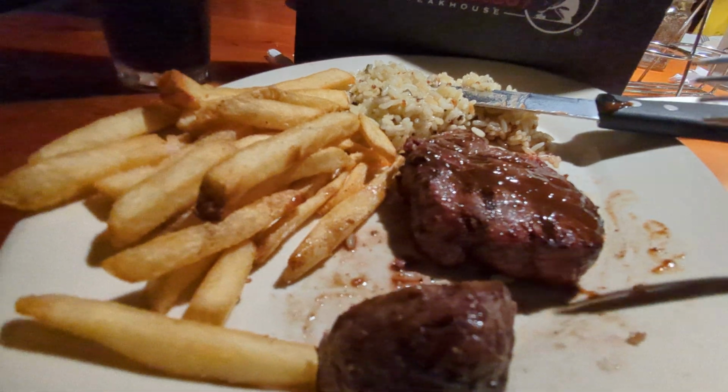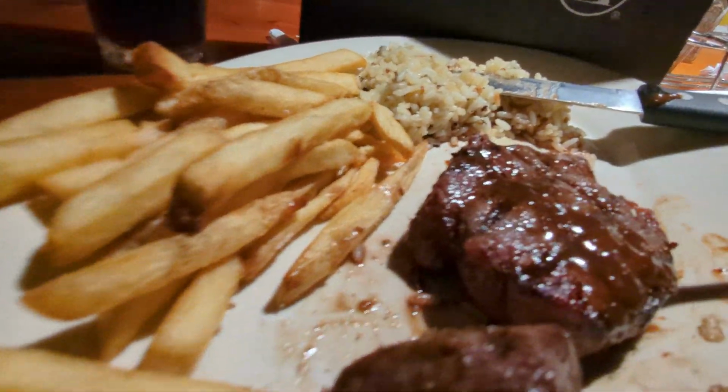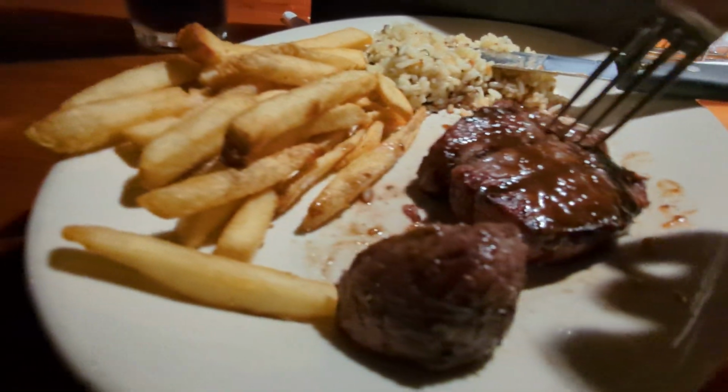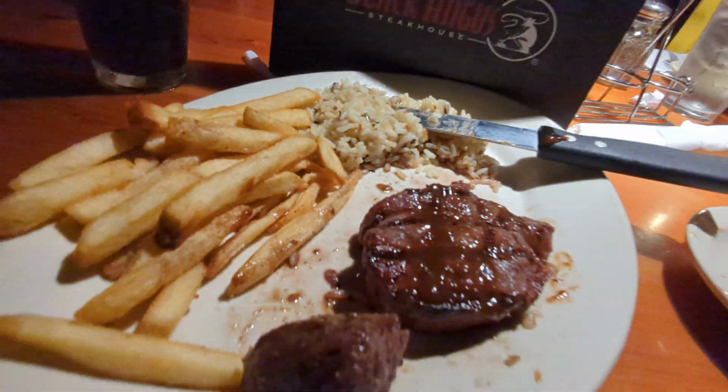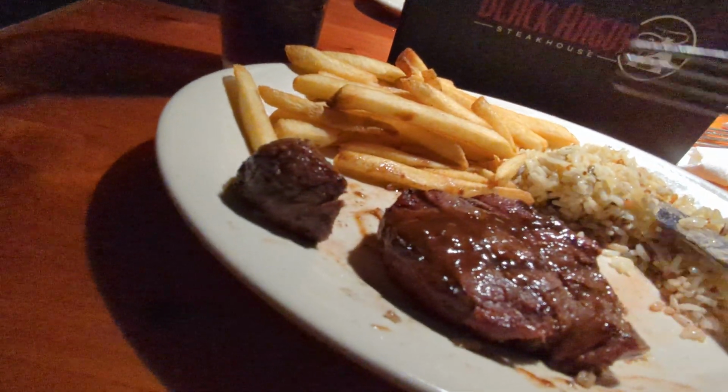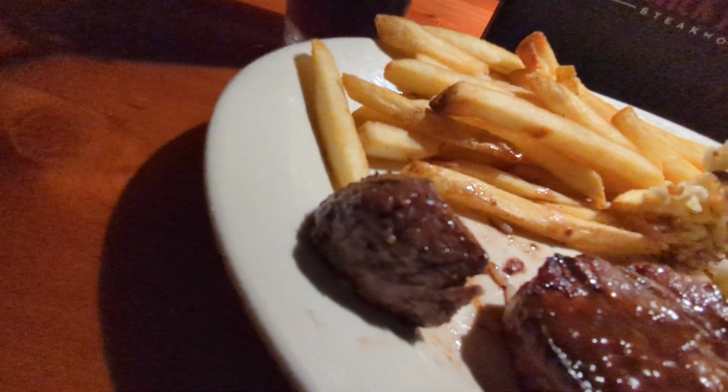I got the medium rare. It's nice and tender. I'd say it's a good price for what it is. It comes with two sides as well. I got fries and the pilaf here. Rice pilaf.